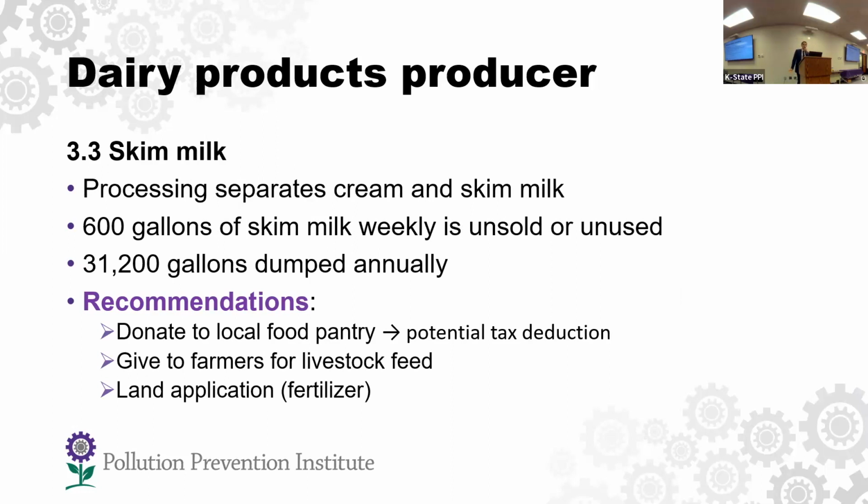But they dump about 600 gallons per week. So that adds up to about 31,000 gallons over the course of a year. It just goes into their wastewater lagoon. So this one also is going to take a little more research to flesh out what they should do. But some of the best options would be to donate this to a local food pantry. I've been in contact with one that's interested.